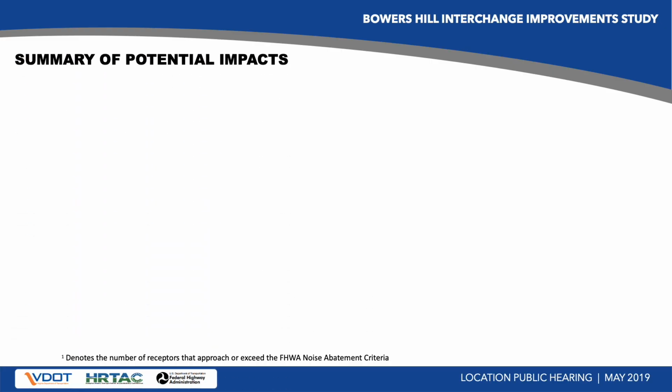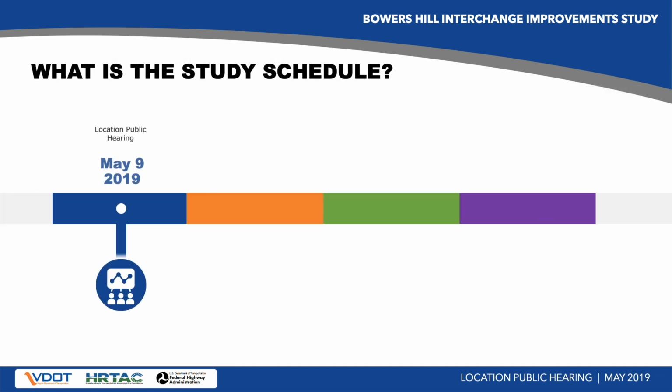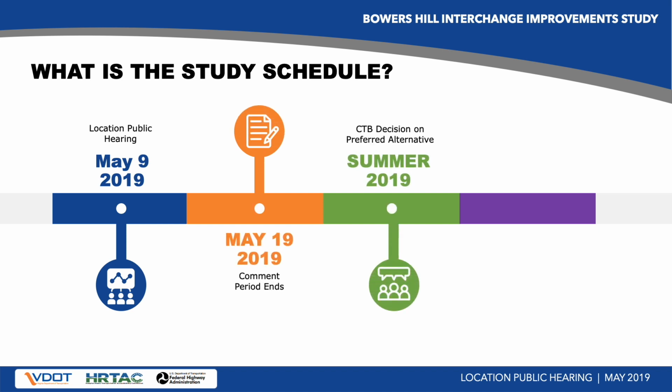VDOT has evaluated the potential impacts within the limits of disturbance of the build alternatives, including right-of-way and relocations, wetlands, streams, noise, and potential hazardous material sites. Following this location public hearing, the Commonwealth Transportation Board will identify a preferred alternative.